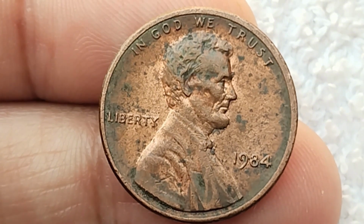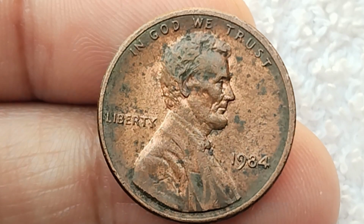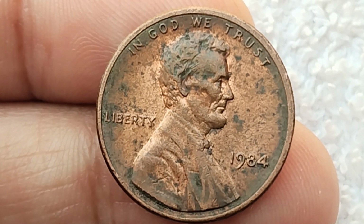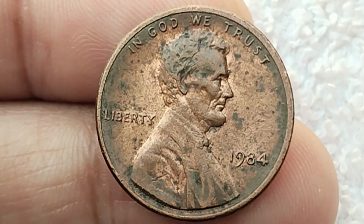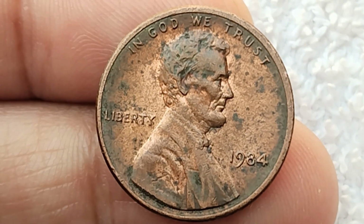Who would have thought that a single penny could be worth so much? The 1984 Lincoln Memorial penny is proof that sometimes big value comes in the smallest of packages. If you have one of these coins, make sure to get it checked out because you could be looking at life-changing money.